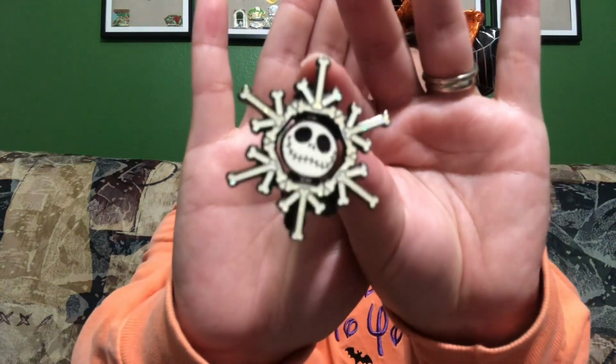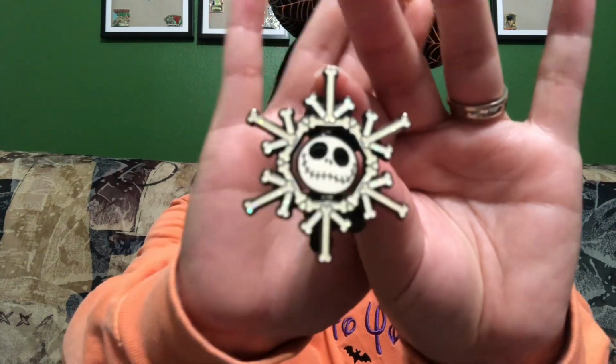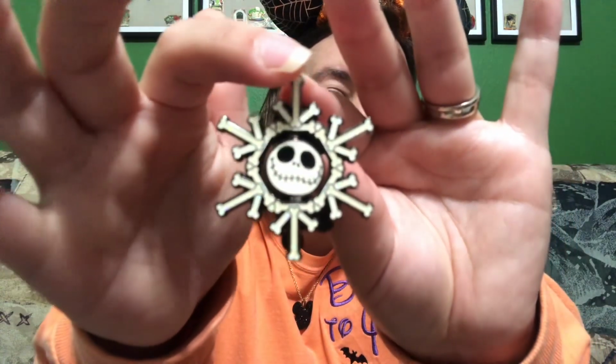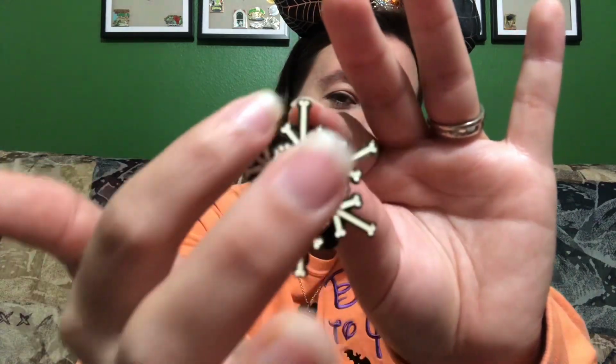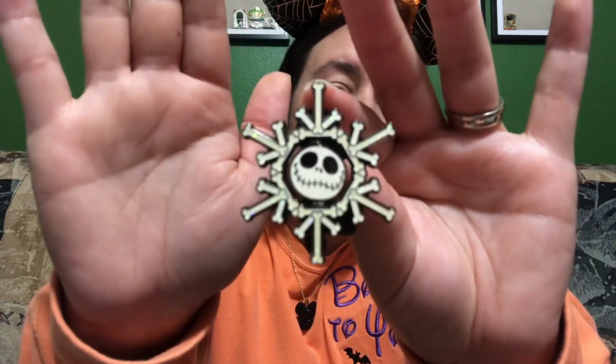Number 1 was Bone Daddy, which was to pick a skeleton pin. Number 1 for me was this Jack Skellington pin. I do have a small Nightmare Before Christmas collection, and I loved this pin. I thought it was perfect for this prompt because Jack Skellington has bones all around him like a wreath, and of course his face is a skeleton. So I thought this one was perfect.